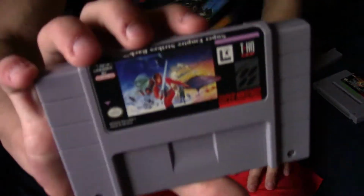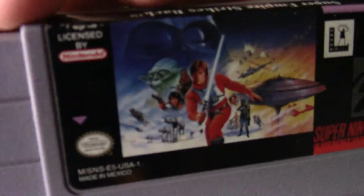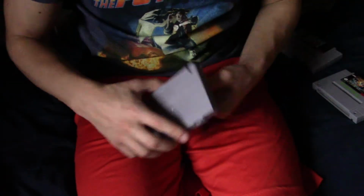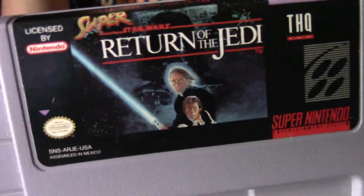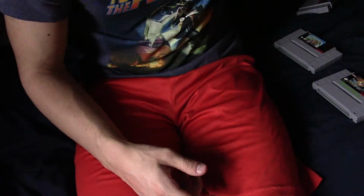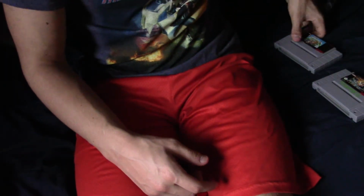Here we have Super Star Wars: The Empire Strikes Back. That's like a side scroller. I don't think that one was any good though. The same exact thing went for the Super Return of the Jedi cartridge. You know, those are the Hacker Kings. They're not mine, so I don't really care about those.